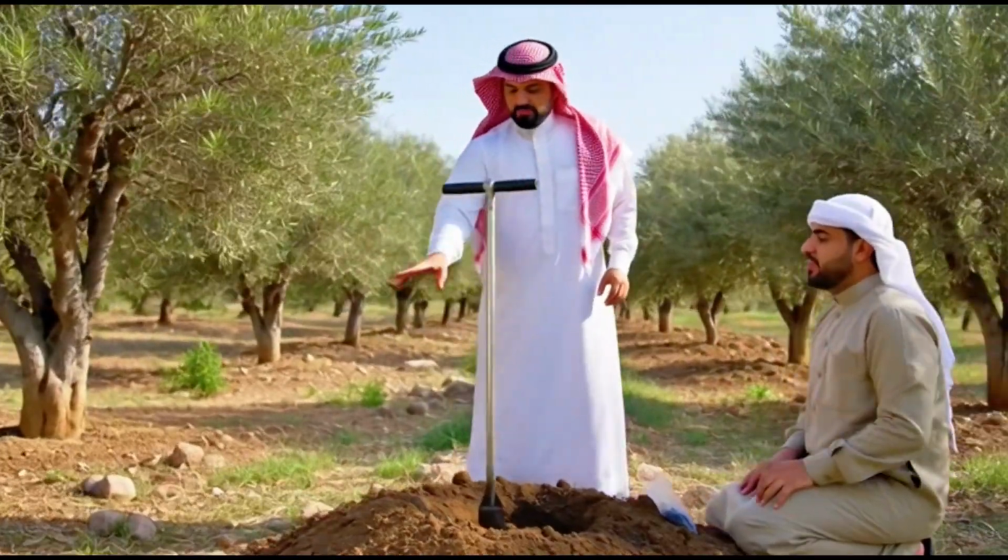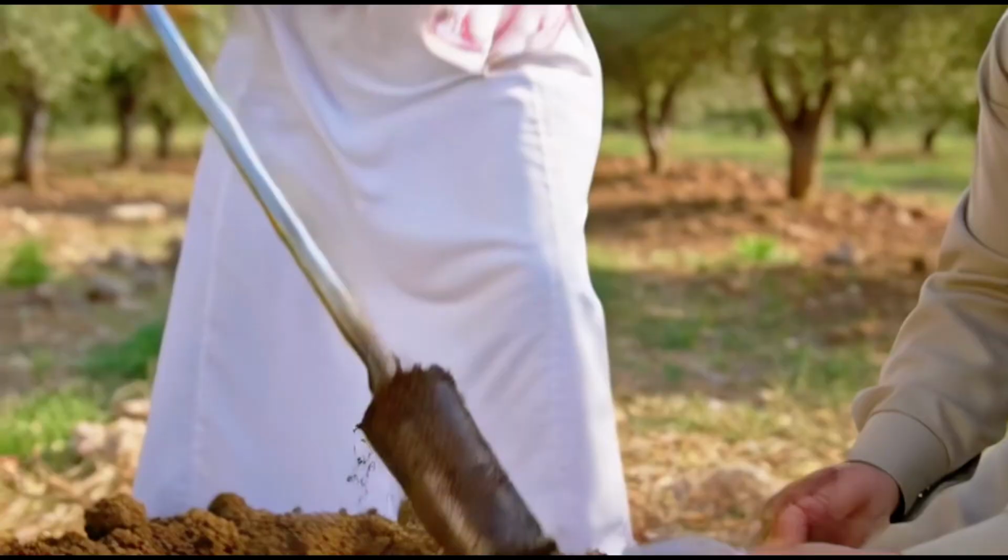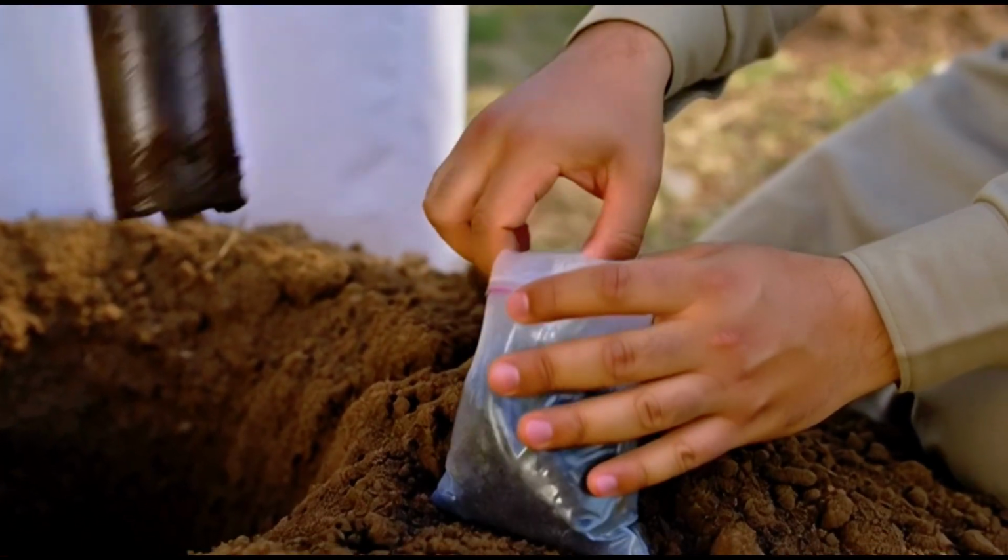We'll take a sample from this row. Ready? The auger is set. Good. Twist it in. It's coming up now. Seal it for the lab.